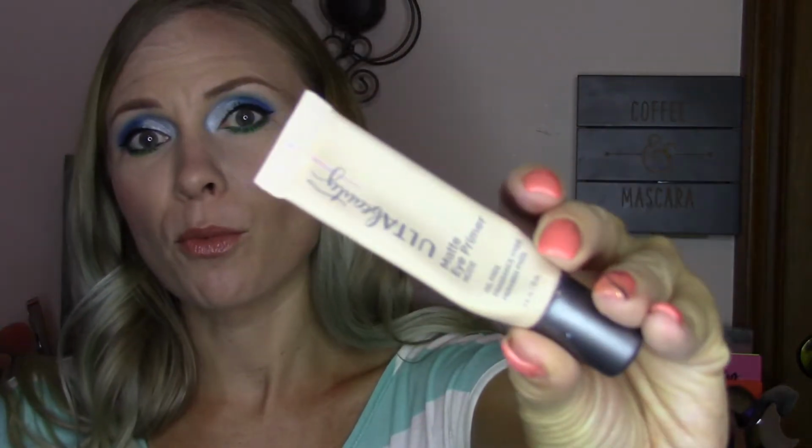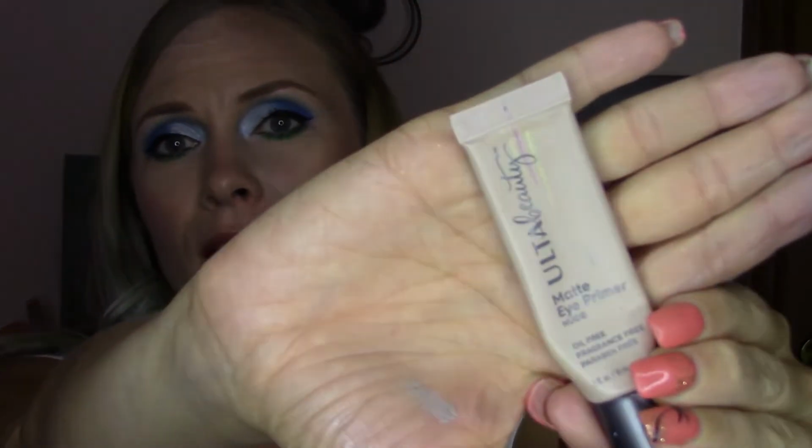And then I want to mention this because over and over, people are asking me what eyeshadow primer I use. And this is the Ulta Matte Eye Primer in Nude. This one is pretty inexpensive, but it's the one that I keep going back to. It reminds me very much of the Urban Decay Shadow Primer, and so much cheaper. This is the one that I use every day, and my shadows look good all day long. So that is the Ulta Matte Eye Primer. This was in an Ulta haul that I did recently.